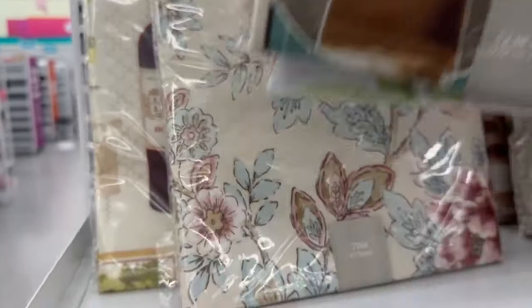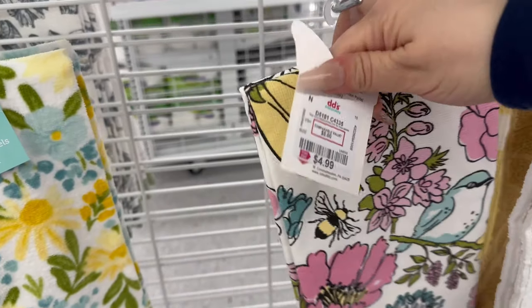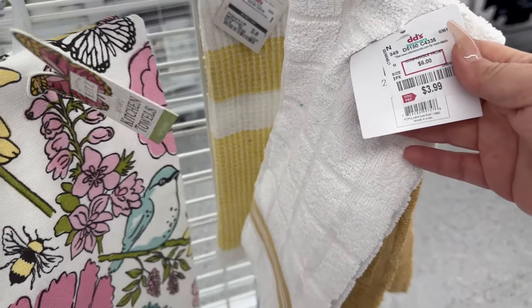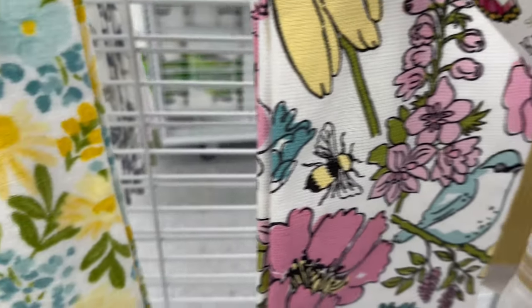So their prices are pretty good so far. What I'm seeing at Didi's. Didi's is rocking this week, you guys. You have to go. Okay, that one's discounted.